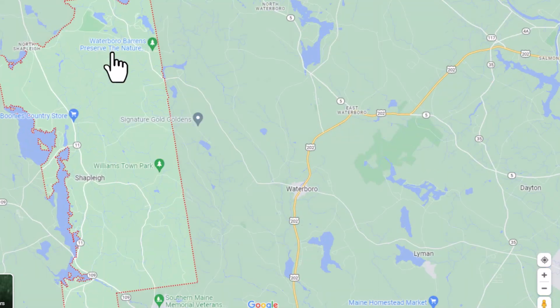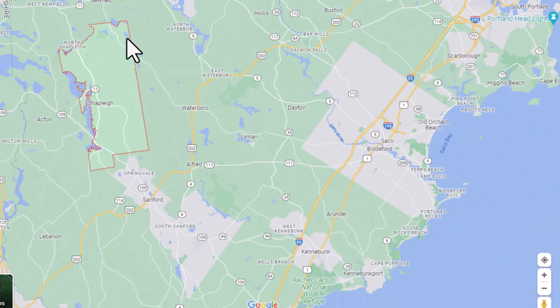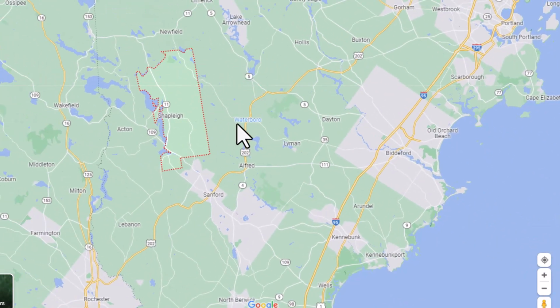Okay, so I'll just zoom in on that. There's Granny Kent Pond right there. So surrounding towns are Waterboro. You can go grocery shopping there. They have a nice grocery store. Newfield is north. There's a few lakes up there. You've got Acton to the left that it shares some lakes with.